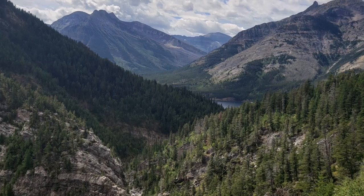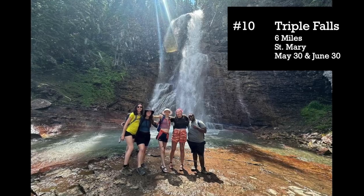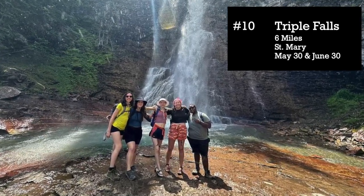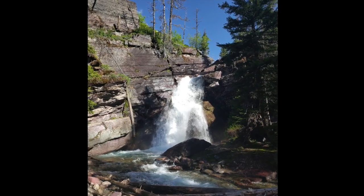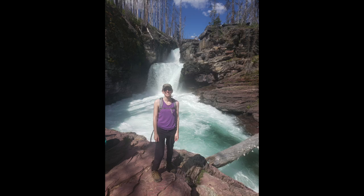Number 10, Triple Falls, which is a 6-mile round trip located in the St. Mary Lake area and completed on May 30th and June 30th. Triple Falls is the name for the trail that takes you to 3 different waterfalls: Baring Falls, St. Mary Falls, and Virginia Falls.